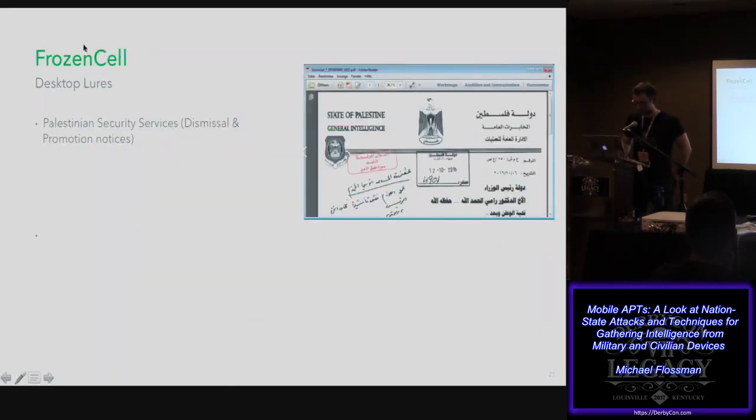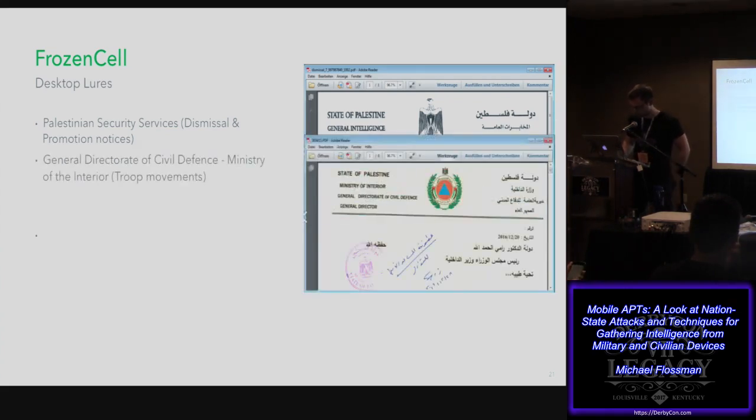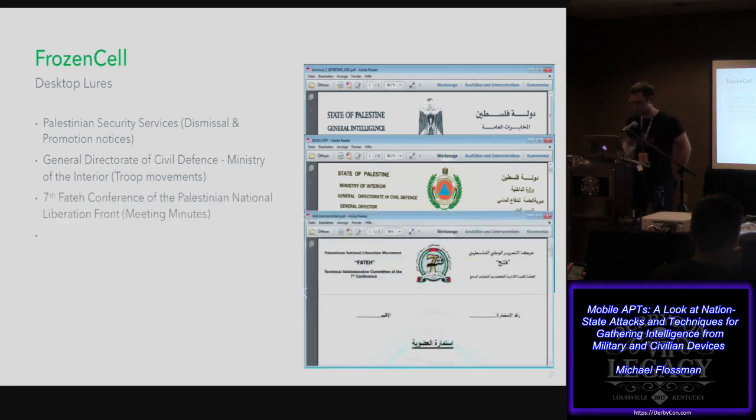So the second family that I'll talk about is Frozen Cell. This is a multi-platform actor that has been deploying tools for both desktop and Android. And they've been using some really interesting desktop lures. These have included dismissal and promotion notices for Palestinian security services, as well as troop movement documents that used the letterhead for General Directorate of Civil Defense, so Ministry of the Interior. And then we've also seen meeting minutes for documentation related to the primary political party in Palestine. So it seems very much based on that, focused on Palestine.